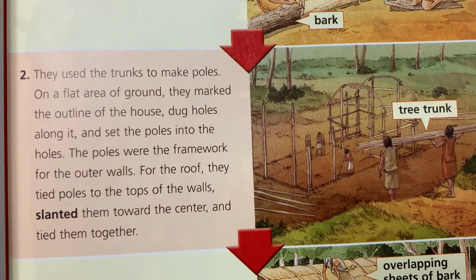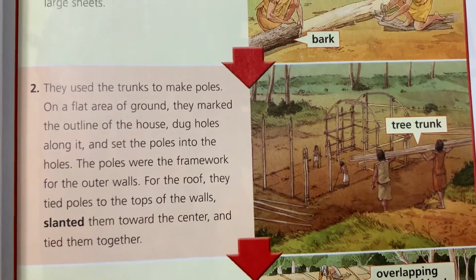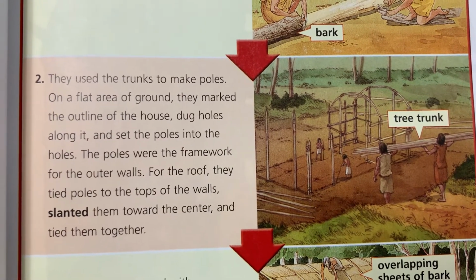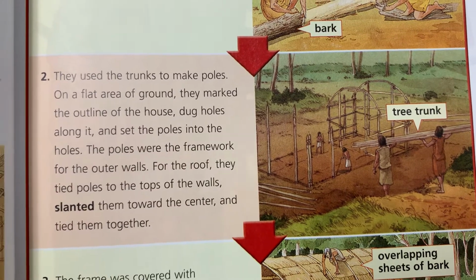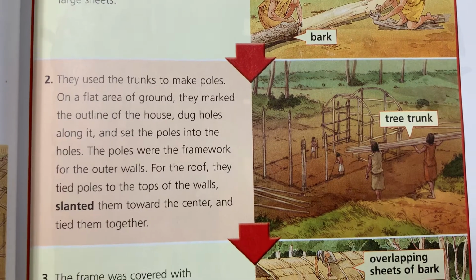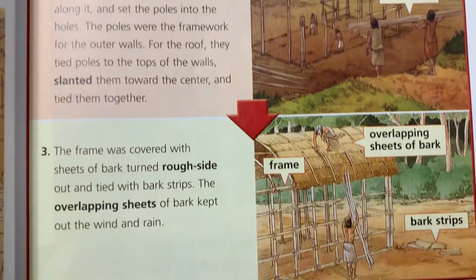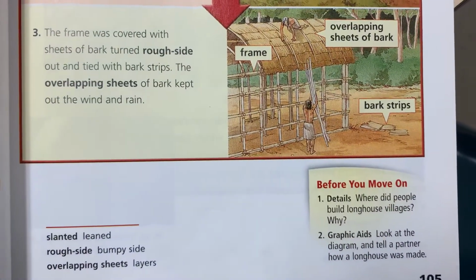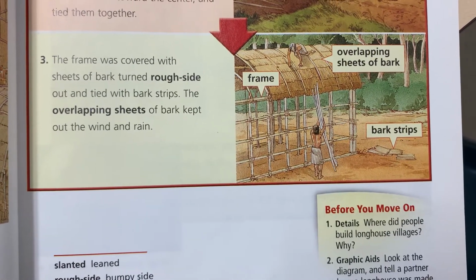On a flat area of ground, they marked the outline of the house, dug holes along it, and set the poles into the holes. The poles were the framework for the outer walls. For the roof, they tied poles to the tops of the walls, slanted them toward the center, and tied them together. 3. The frame was covered with sheets of bark turned rough side out and tied with bark strips. The overlapping sheets of bark kept out the wind and rain.